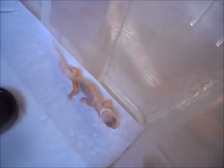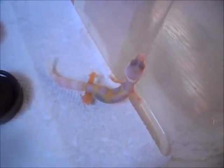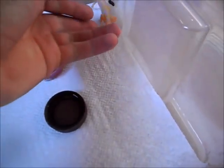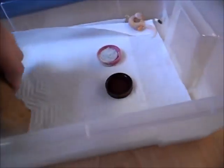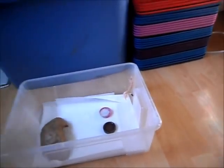And of course, if I ever bred it, I would only breed it to another bubblegum albino, if I ever breed them. So, you can see the pattern. Okay. So yeah, it's really neat. I try not to handle him too much. He's just, again, a basic setup. One of the newer additions.